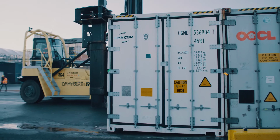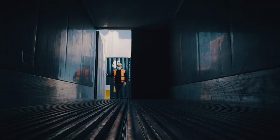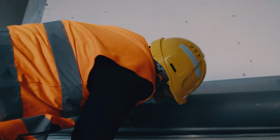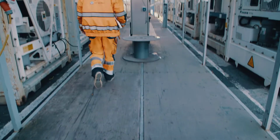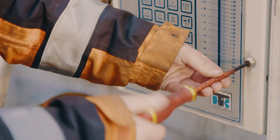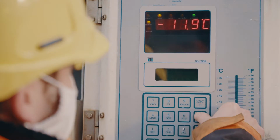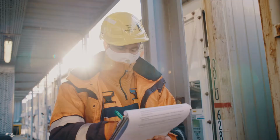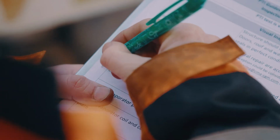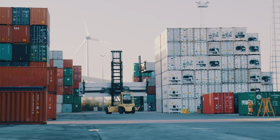Before cargo even comes into the picture, the empty reefer is cleaned and thoroughly inspected. The cooling unit is the beating heart of the reefer container. It is subject to a series of tests during a pre-trip inspection or PTI. Only full completion of these tests qualifies the container for use.